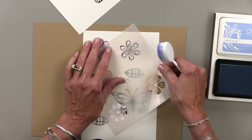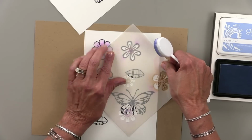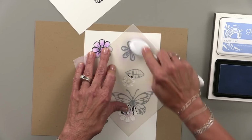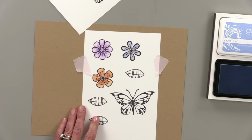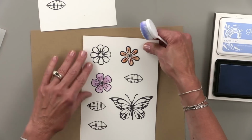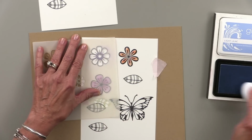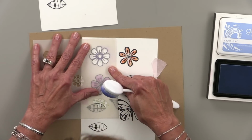Okay, so we'll line this up. They line up very easily. And we'll go with the light lilac. That is such a pretty purple. I love it. Very soft. And we're going to do the same thing over here. We will stencil this one in light lilac. I'm going to stagger that just a little bit and see if I get some of the white space in there.